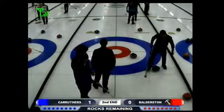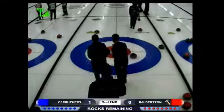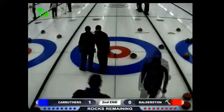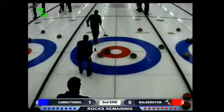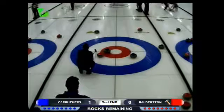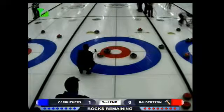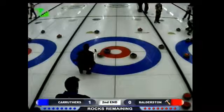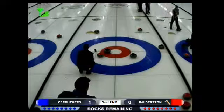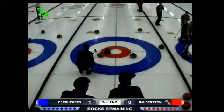So might be a chance for deuce here. Yeah, it's not easy. Can't really touch that back red one, so you got to hit it about 7/8. I'm gonna predict that he's gonna be pretty close. Well, we will see here shortly. So last rock of the end coming up. Looks like he's playing just a bumper weight hit to hopefully score a deuce.